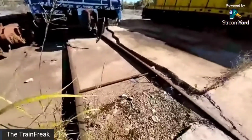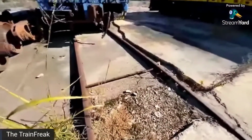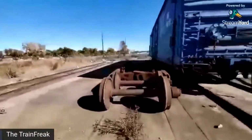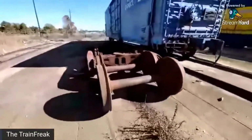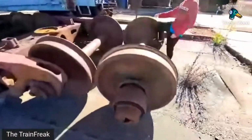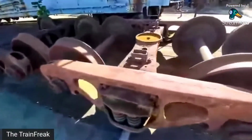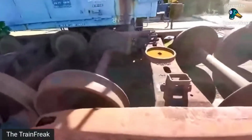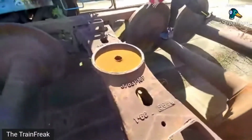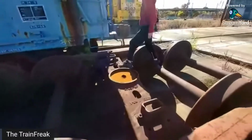And so, because they ain't got the tracks down, they actually weld bars to keep the gauge right. All right, so now you'll get an up close look at roller bearing wheels, not on a truck, but this is what a truck looks like when it's not under a car. And that's for your bolster pin. So the cars literally are not bolted to these trucks. They just sit on top of it.